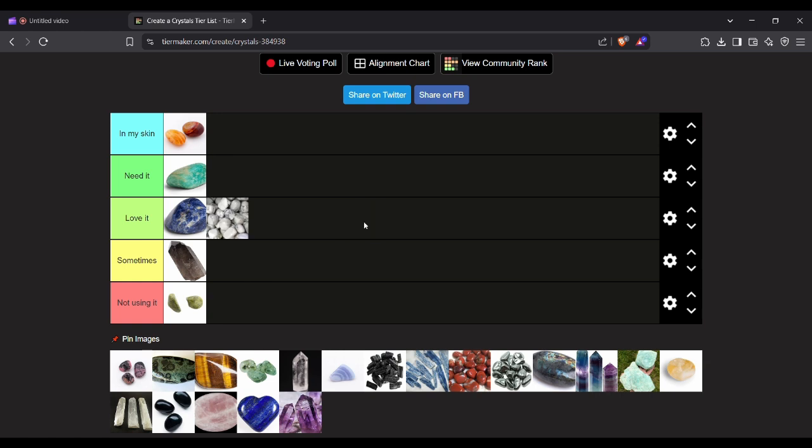So I'm going to put this one in the love it tier right now. I think it looks really good next to the Sodalite here. I think that feels right. I've had this in jewelry as well. Specifically, I have one that alternates beads of Howlite and Tiger's Eye, and I find those two work really, really well together for dealing with stressful workloads that I have to get through and getting through those with confidence without being totally overburdened by it all.